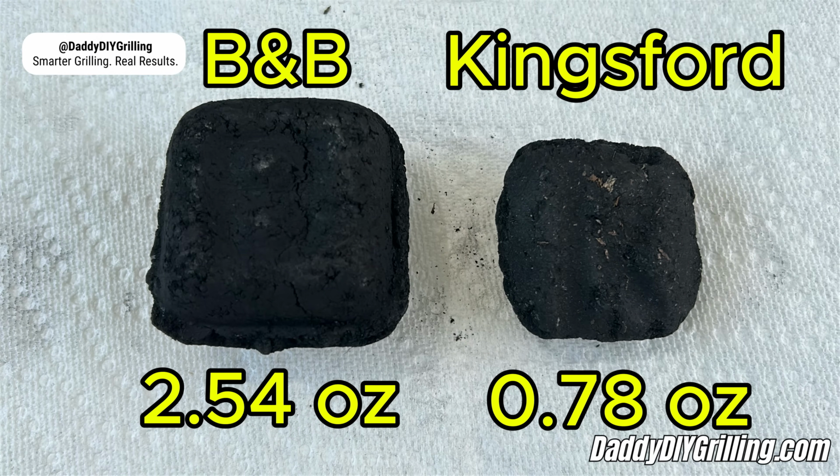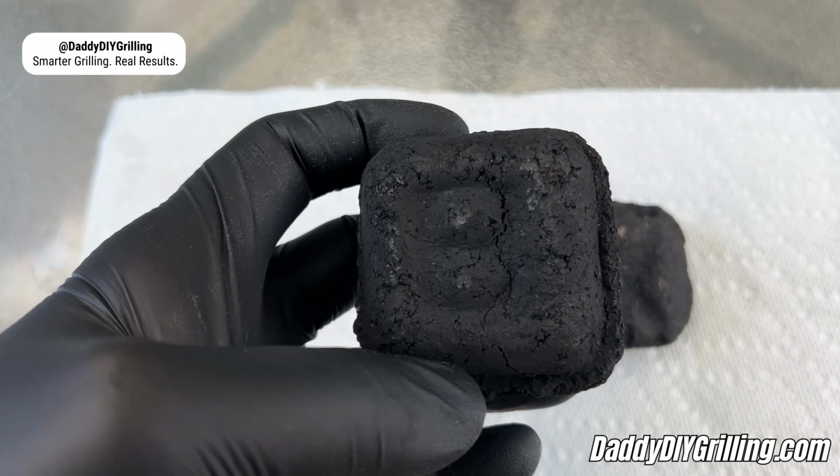Now let's talk about B&B charcoal. My first impressions, and I think I told you all this before, is that it feels denser. That's the mass of it, considering the volume, the physical dimensions. It feels solid, more solid and dense than the Kingsford Originals.